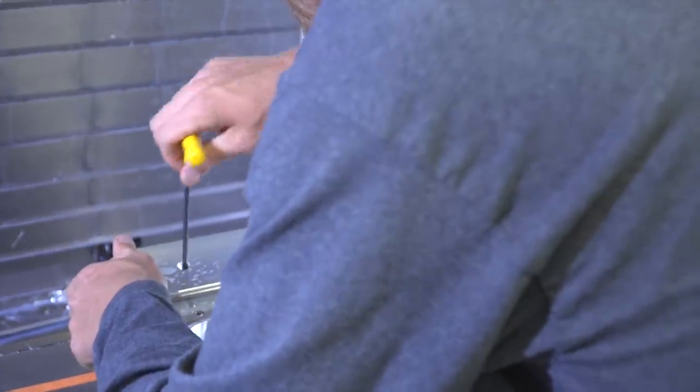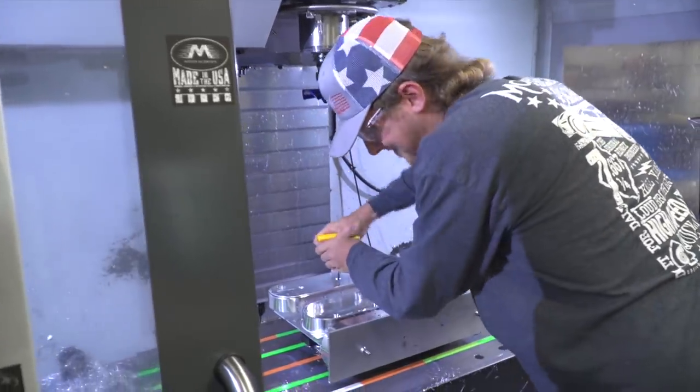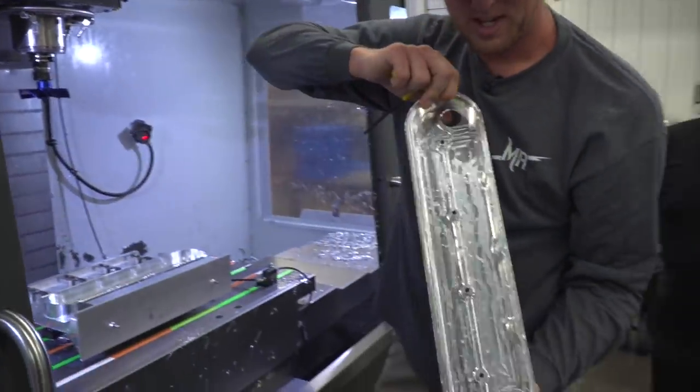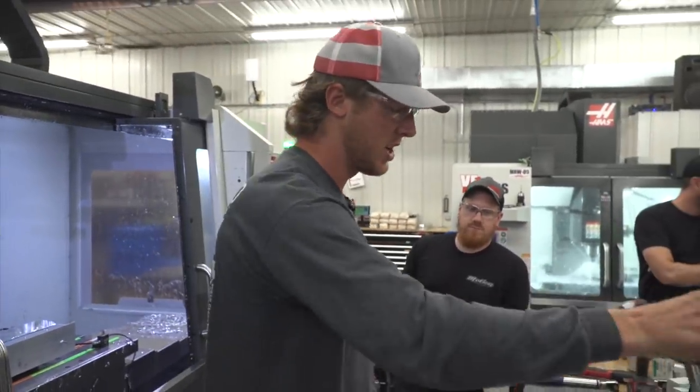Did not want to budge. I don't want to ask for help, but I might have to. Got her. All right, so what we're doing here, recycling these. Look at that. It's pretty much a completely finished valve cover. Just needs some anodizing on her.